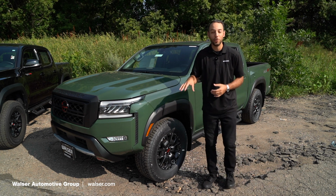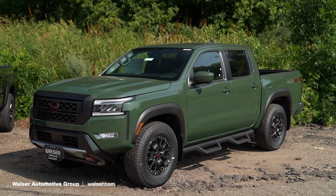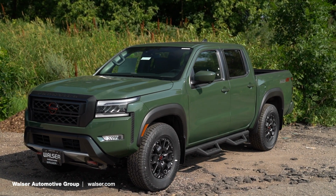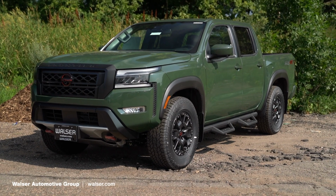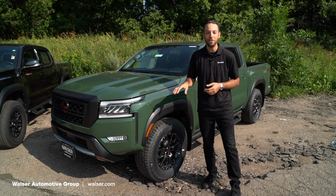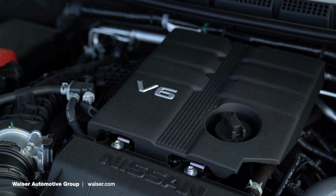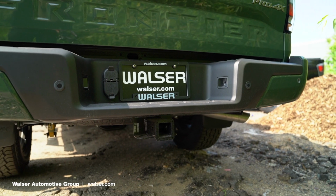Now for 2022, this vehicle did go through a full refresh from about a 16-year span, and the Frontier has been in the lineup for a long time now. It's reliable, it's dependable, and now this good-looking new redesign is an awesome addition to the Nissan lineup. So this is going to have a 3.8 liter V6, which is going to give you about 310 horsepower, and that's going to be good for about 6,200 pounds of towing.